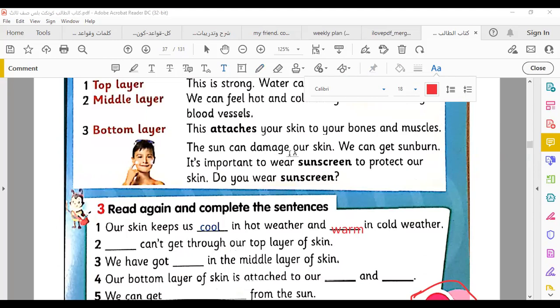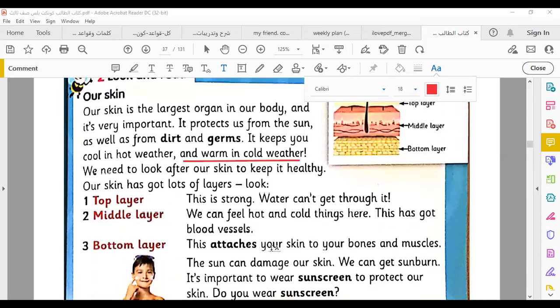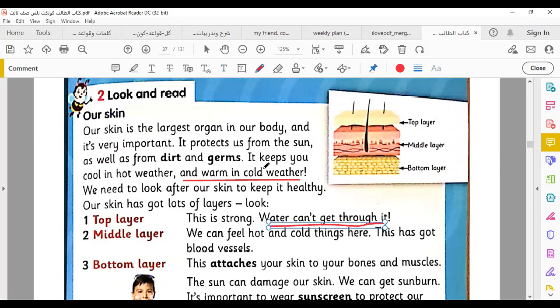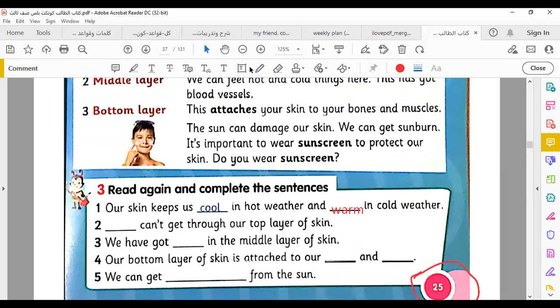Number two. Okay. Blank can't get through our top layer of skin. What can't get through your top layer? You can find the answer here. Yes, what is the answer? Can you read this? Water. Good. Here, students, we write water.